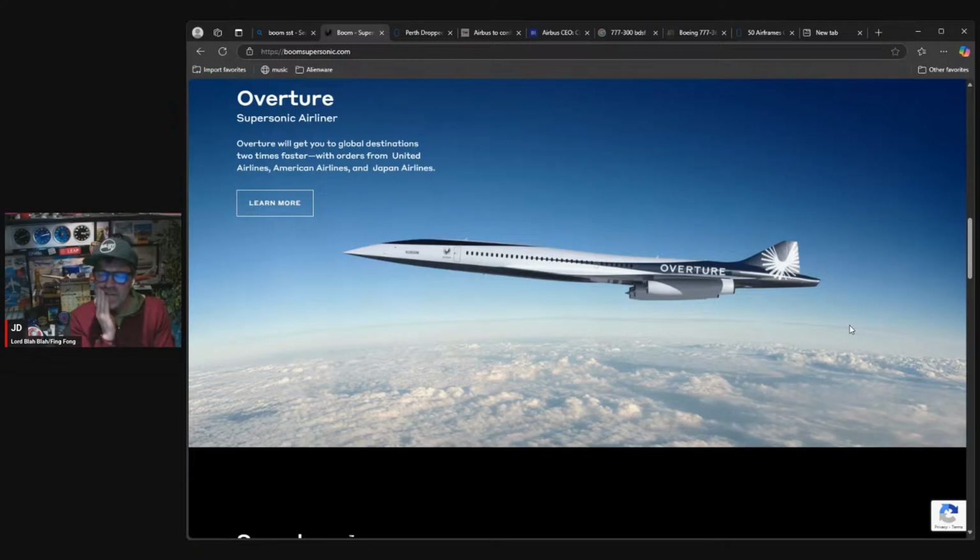My big thing here, I've got a little bit of a problem with, folks. Those engines are a little bit exposed, aren't they? Are they going to be able to withstand the sort of shock waves that you get? I mean, they're just hanging off flimsy sort of pylons at the moment, aren't they? I mean, it looks lovely. Don't get me wrong, it looks fantastic. They're boasting that it's... Oh, hello. Overture will get you to global destinations two times faster, with orders from United Airlines, American Airlines, and Japan Airlines. I kind of rest my case.